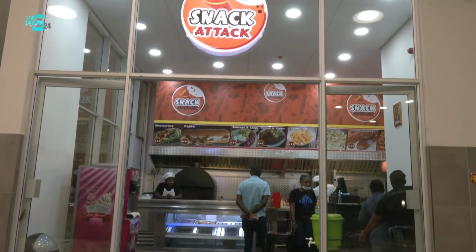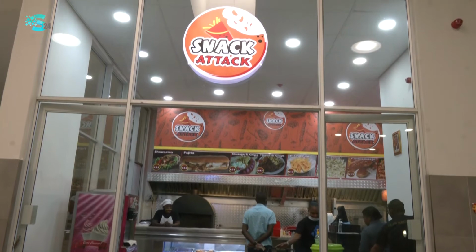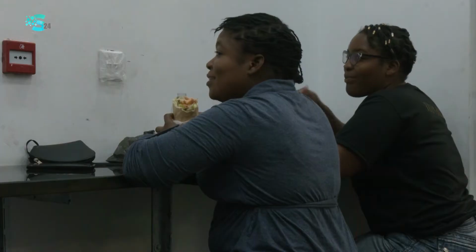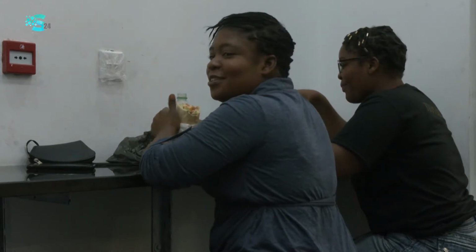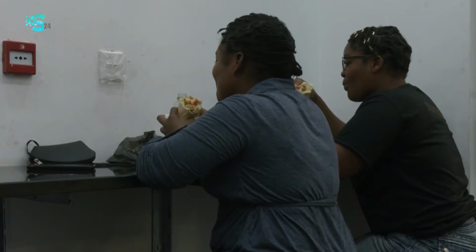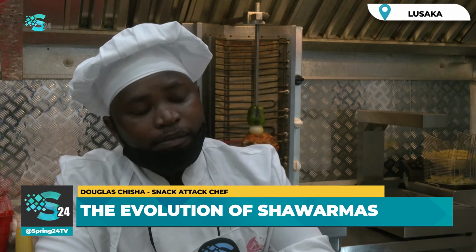Where they shop at almost every street corner, it may not come as a surprise when I say Zambians love their shawarmas. The ingredients for Lebanese shawarma, we have pickles, lettuce, pita bread, chips, and lettuce.